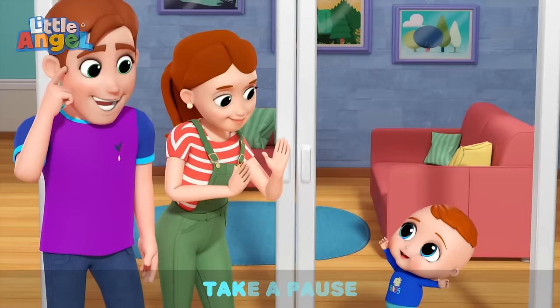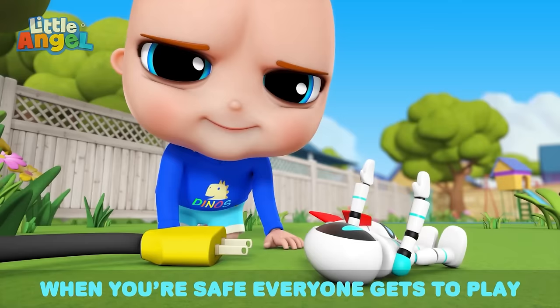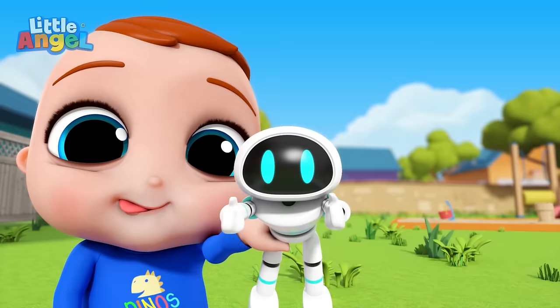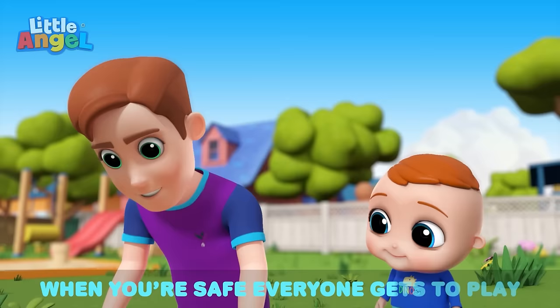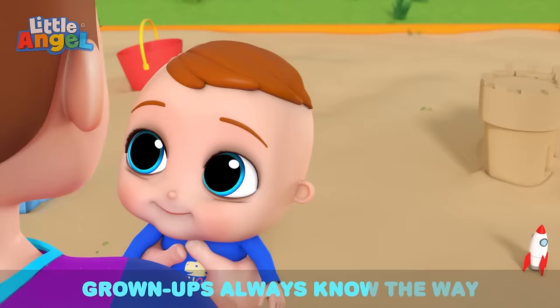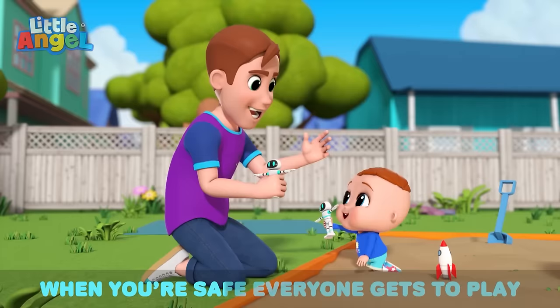The doctor thinks you could hurt yourself. When you're safe, everyone gets to play. Here we go! Be safe, everyone. Watch out, don't get hurt. When you're safe, everyone gets to play. Always ask before you play. Grown-ups always know the way. Take a pause, stop and think. You could hurt yourself. When you're safe, everyone gets to play.